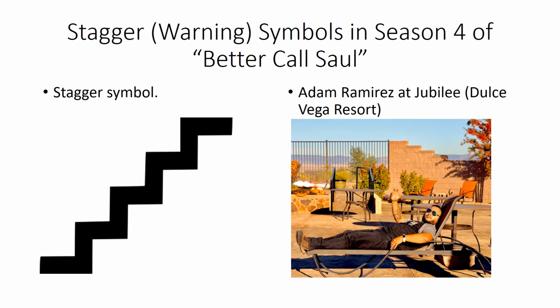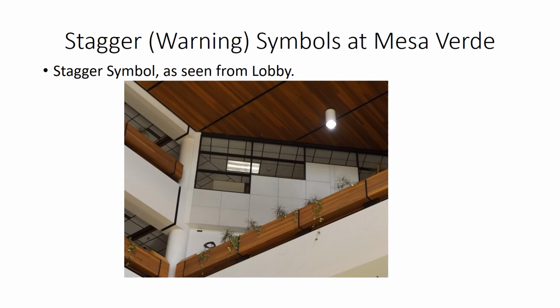Stagger symbols are used as warning signs throughout both television series. On the left here, we have a stagger symbol. And we see them whenever there's potential for trouble. For example, we see the staggered wall surrounding the pool at the Dulce Vega Resort where Werner awaits his wife. High in the lobby at Mesa Verde, we see a staggered window and wall.